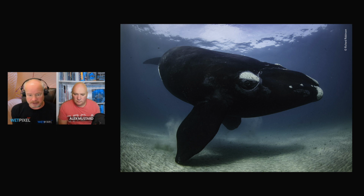Compositionally, big animal center of the frame, with sort of Snell's window behind it. Obviously, it was quite shallow when this picture was taken. And there's a story too. Southern right whales were hunted to near extinction, and then they have rebounded, and they seem to be on the path to recovery as a species. So it's definitely an image about the subject.